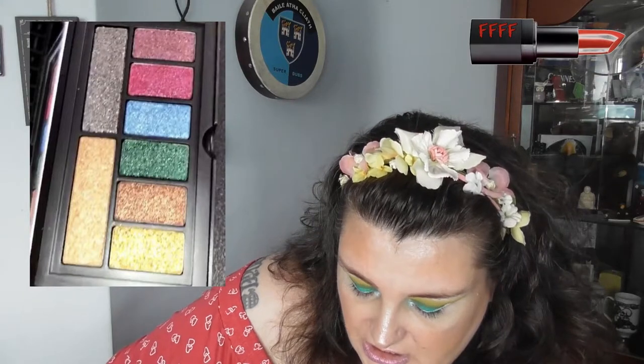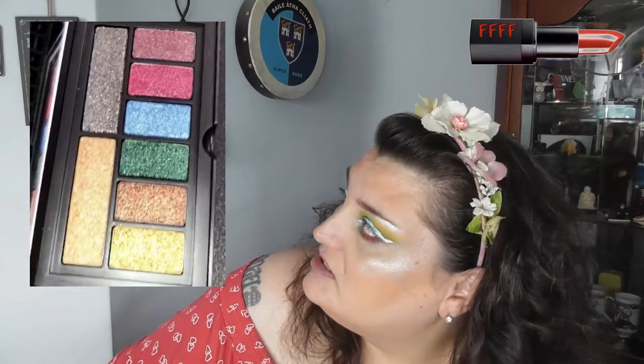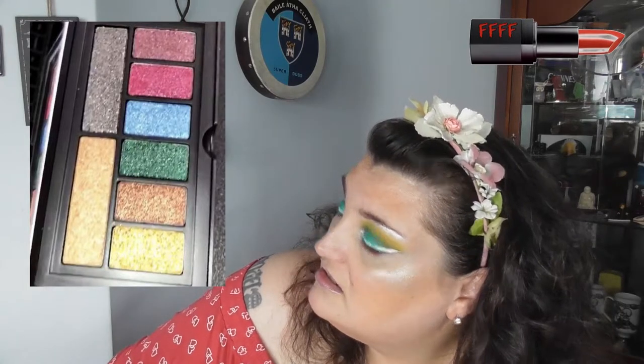I notice they've now got one which looks to be all pressed glitters as well, which apparently is marked as coming soon. I've got a close up of it there. But again, I've got pressed glitter shadows, so I don't need that.